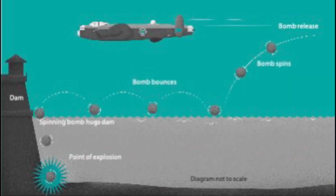Like, oh, there's a diagram here. This shows you exactly how a bouncing bomb would work. So I hope that makes sense, because that explains why they had to be so precise on their approach with exactly when they dropped it. They had to be at the right speed, they had to be at the right altitude, and that's why.